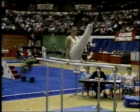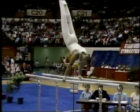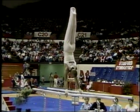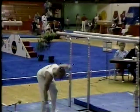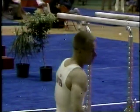That's good stuff. Drop peach straddle cut. That's going to cost him a couple of tenths for catching his leg there. Straight arm, straight body, press the handstand. And a tuck double back. Okay, stuck the landing. He'll still score pretty well, even though he had a couple of little bobbles.